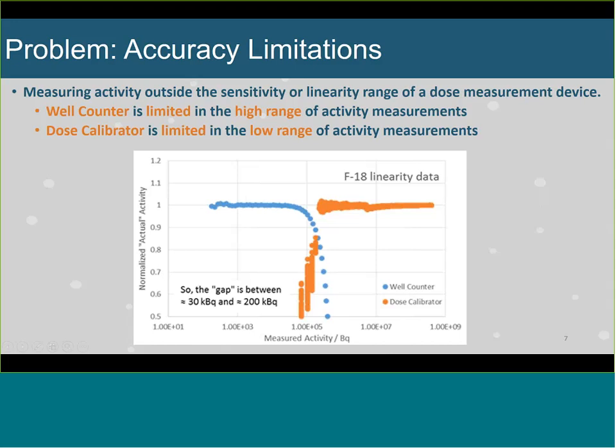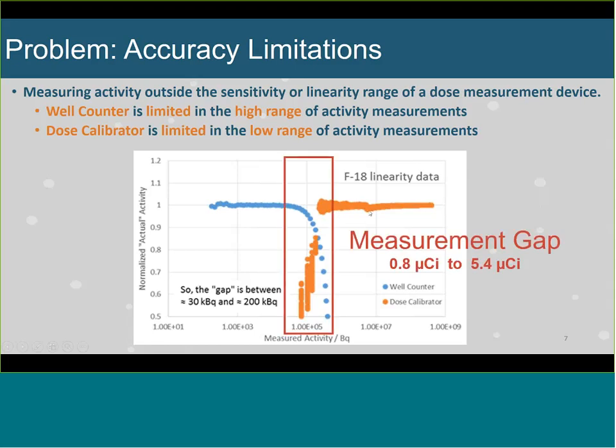Unfortunately, this is in becquerels, which is the number of disintegrations per second. From about 1,000 counts to about 10,000 or 100,000 counts per second, you can make a fairly good measurement with a well counter. But it quickly becomes inefficient when you go beyond that. And with the dose calibrator, you're good at the very high rates, but at the low rates it again starts to give you poor measurements. And this is what I call the measurement gap.